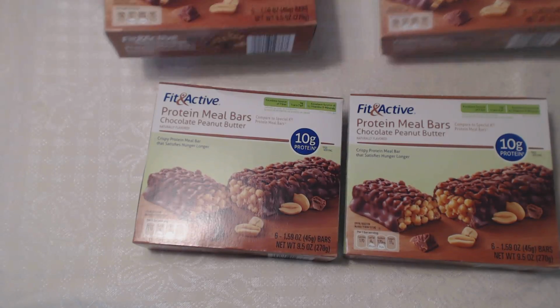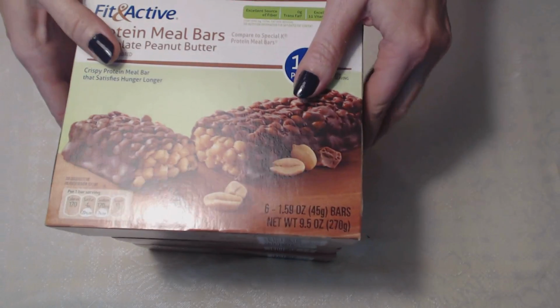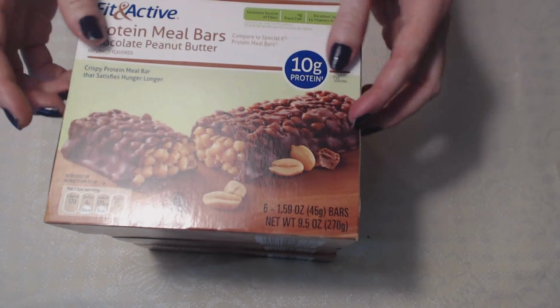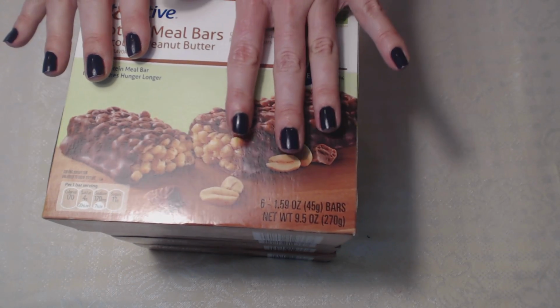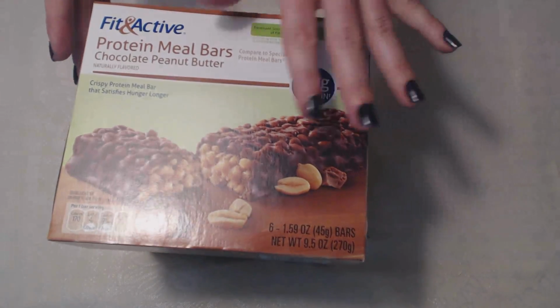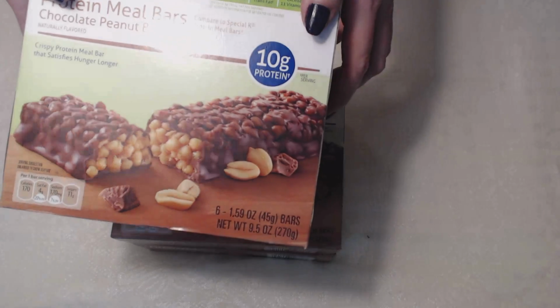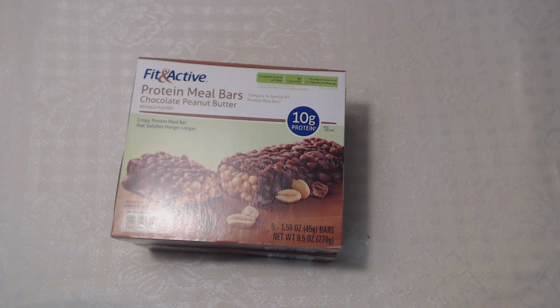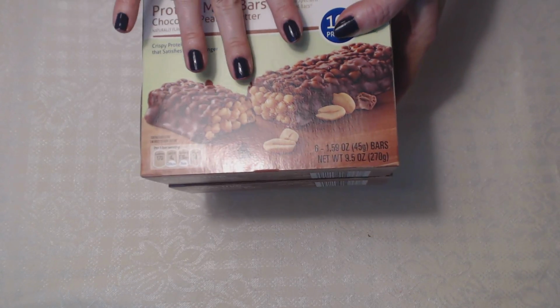Move all my packages. And another reason why I bought 5 boxes. Oh, and another good thing about this. These are only $3.99 a package, and you get 6 in here. So that's $4, and that will get me through 3 days. I mean, $4 for 6 meals is not bad at all. But another reason why I bought so many was because sometimes when I go in there, they're out of these. They don't have any, so I wanted to grab some while they had plenty.